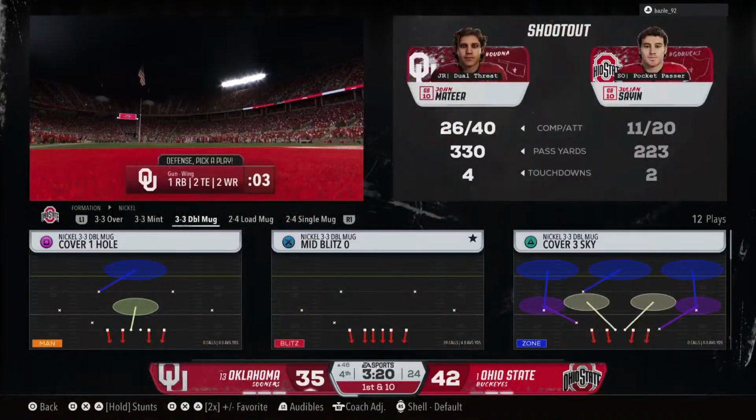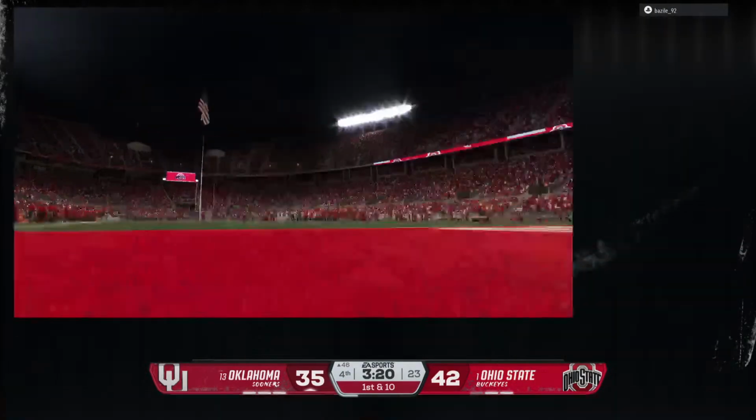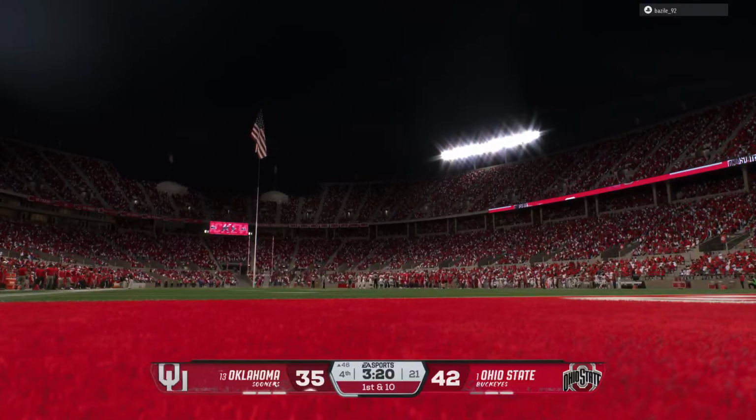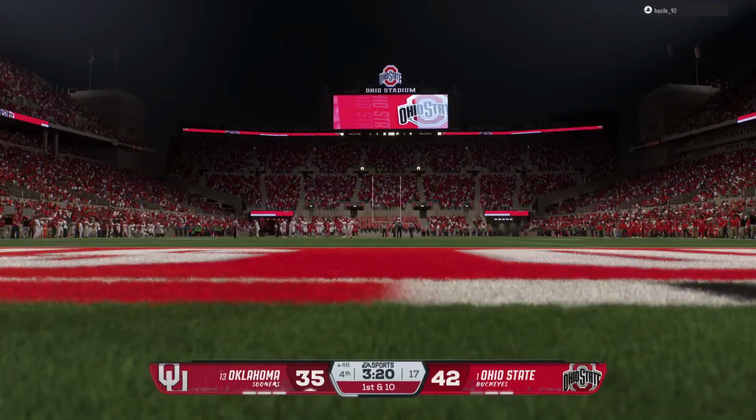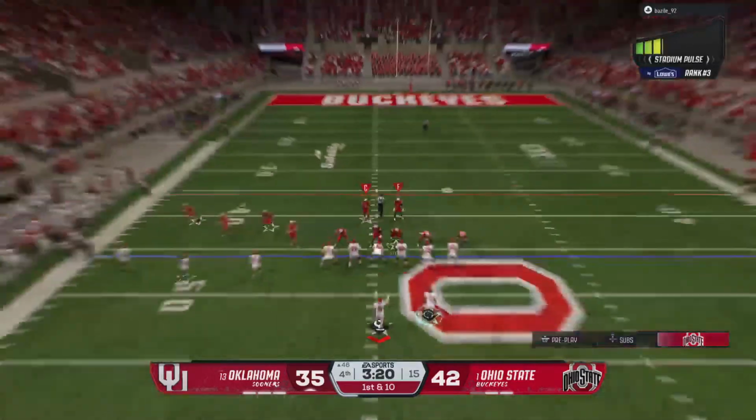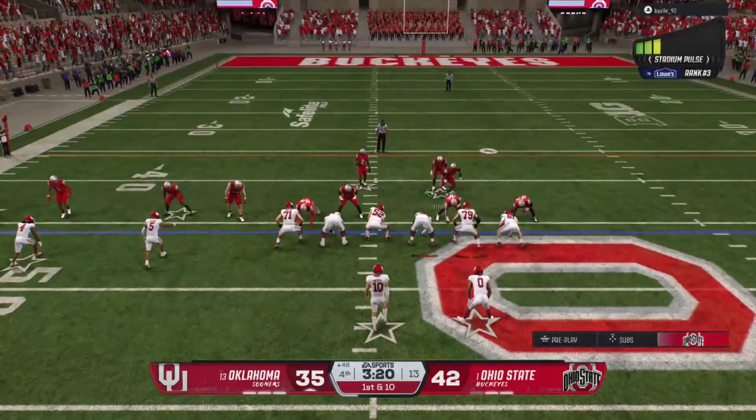Not the news the coach was hoping to hear. He took a chance calling a timeout to get the replay. We'll see if that proves to be crucial. The offense getting closer to a game-tying touchdown. It's 1st and 10.